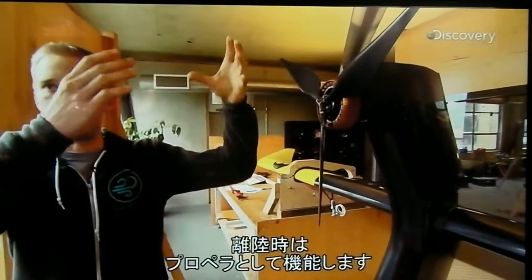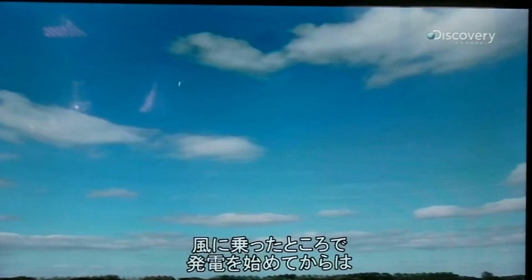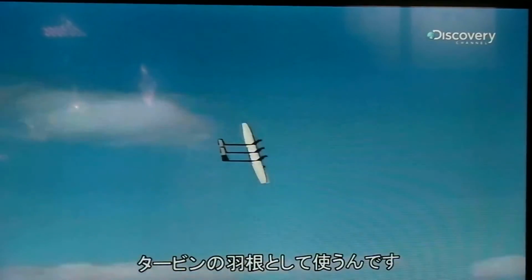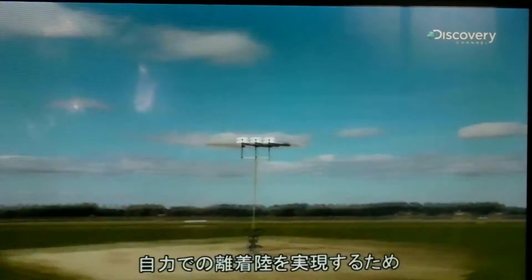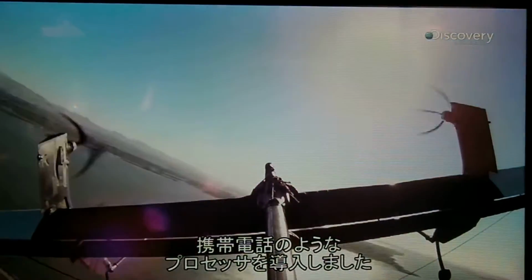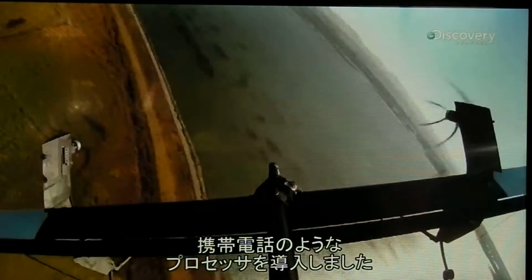"They fly us up into the air. Then when we're up in the wind, we start using this generator to pull power out of the wind. So these propellers become our turbine blades." And to ensure the wing can take off and land on its own, they're using processing power a bit like the one in your cell phone.